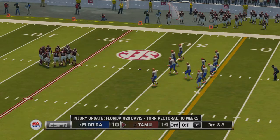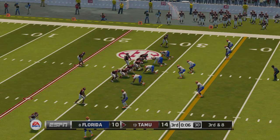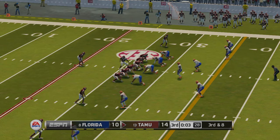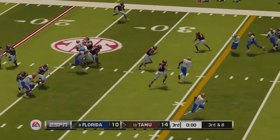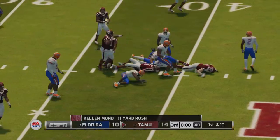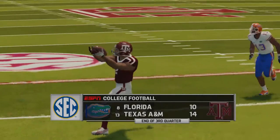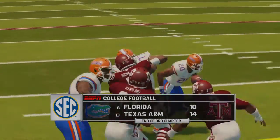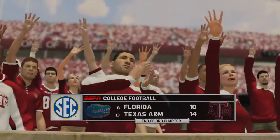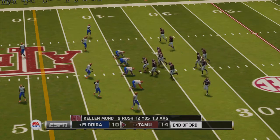The Gators running back, he was injured earlier. You see him down there on the sideline, and it looks like he's ready to get back in the game. He's scrambling. And down he goes around the 38-yard line. We head to the final quarter, and we've got a great game on our hands. Texas A&M's up by four. Welcome back to the action here as we resume play in quarter number four.